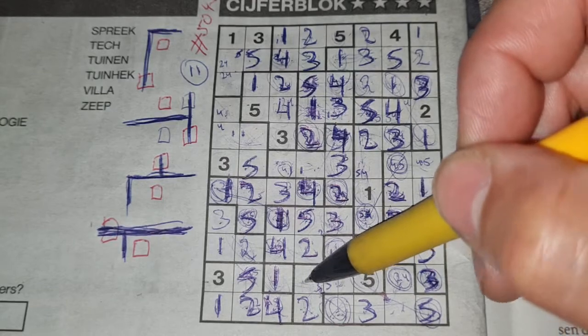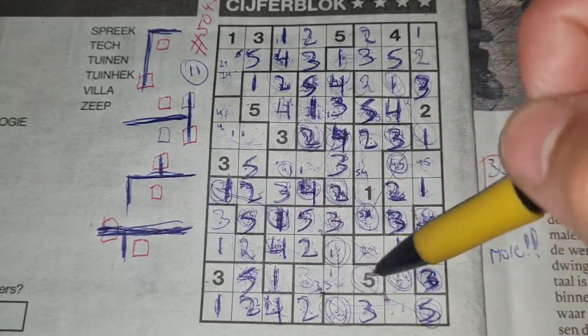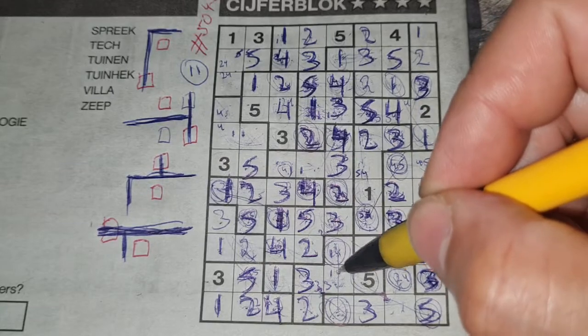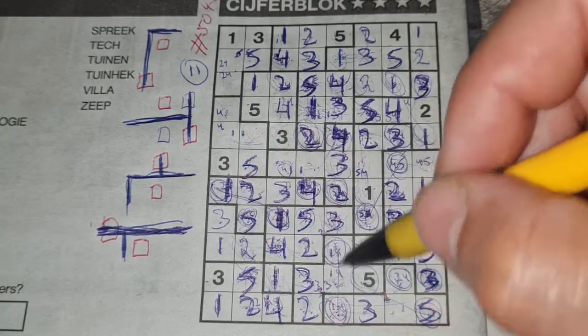I think this box should be 3, because it can be 1, can be 2, should be 3, can it be 4, can it be 5? It's in the same area, yes, definitely 3. So 2 numbers left, the 1 and the 4. Let me mark those. This box is connected with that box, should be also 1 or a 4.